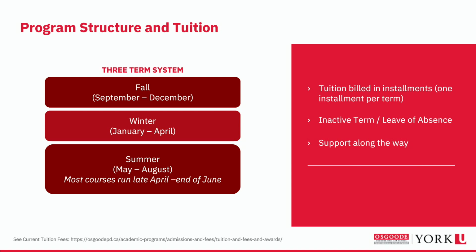You'll register for courses on a term-by-term basis with the help of your program assistant. Program assistants are dedicated members of OsgoodePD's team who will assist you with program and administrative issues from the time of your orientation to the time of your convocation. Your program assistants are your go-to for all questions during the program.